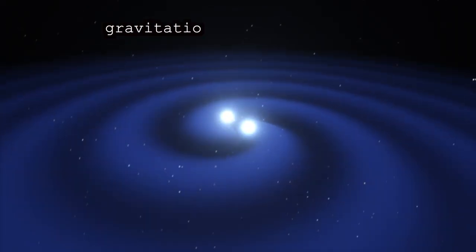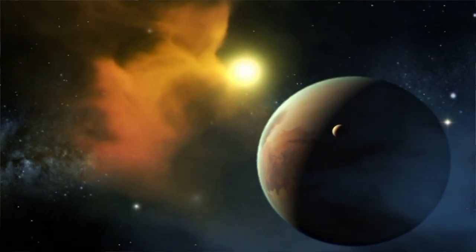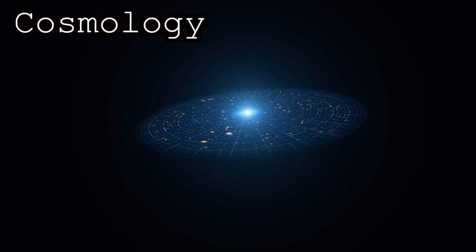There were gravitational waves, and XMM-Newton observed gravitational waves. We know now a lot of extrasolar planets, and we are also observing extrasolar planets. Cosmology is also evolving, dark matter, dark energy, and we are trying to keep up with the science. Anything to add on that? Yes.